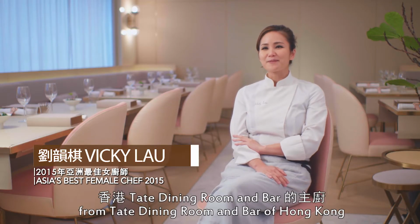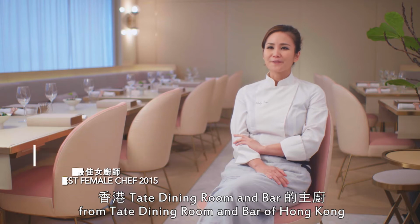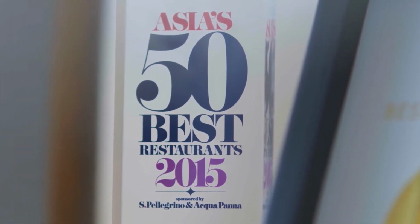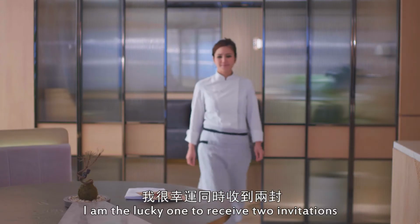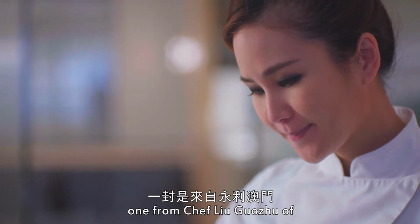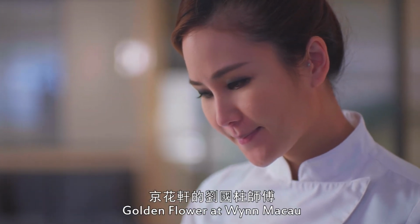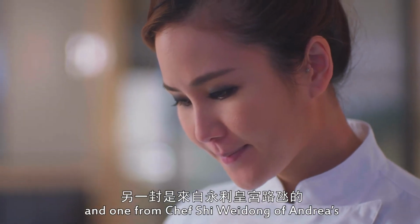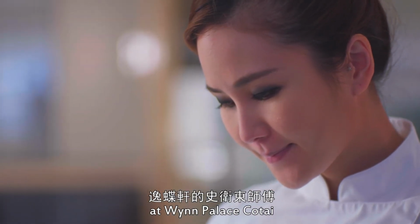I'm Chef Vicky from Tate Dining Room Bar of Hong Kong. So I'm the lucky one to receive 2 invitations for this ingredients challenge. One from Chef Liu Gaozhu of Golden Flower at Wynn Macau, and one from Chef Shi Weidong from Andrea's at Wynn Palace Cotai.